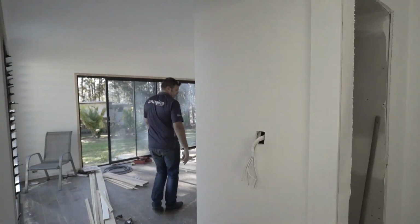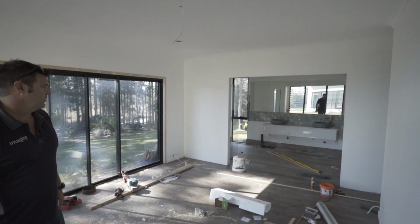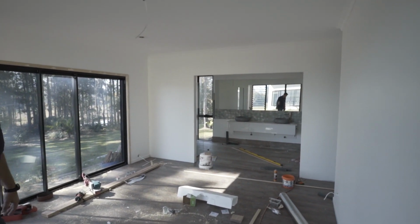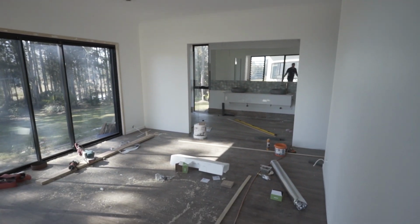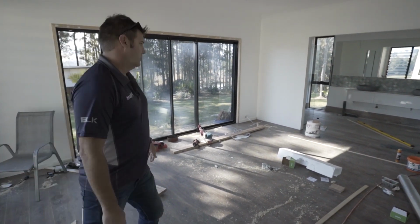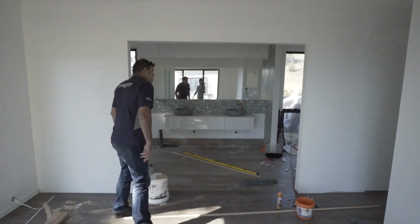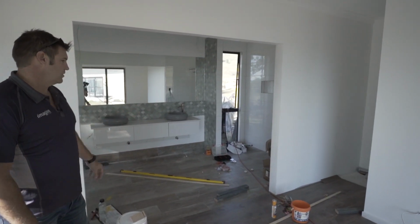As you can see, still a work in progress, but some funky little features. Twin vanities, laminate flooring, and a big open ensuite with a dual head shower on the corner there. So it's like a wet room.